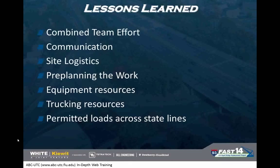Equipment resources. 600, 700-ton hydraulic cranes aren't just sitting there waiting for you to get your hands on. You have to reach out and plan your work, and these cranes are getting more readily available because we're getting into larger cranes everywhere here. But finding these cranes and having one on standby just in case you have a problem.